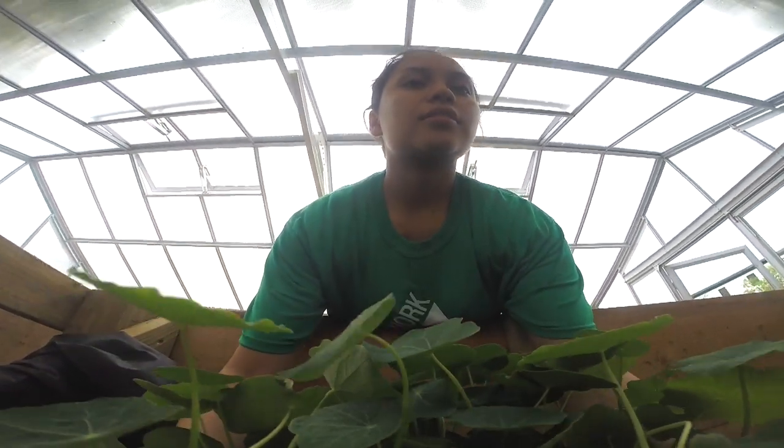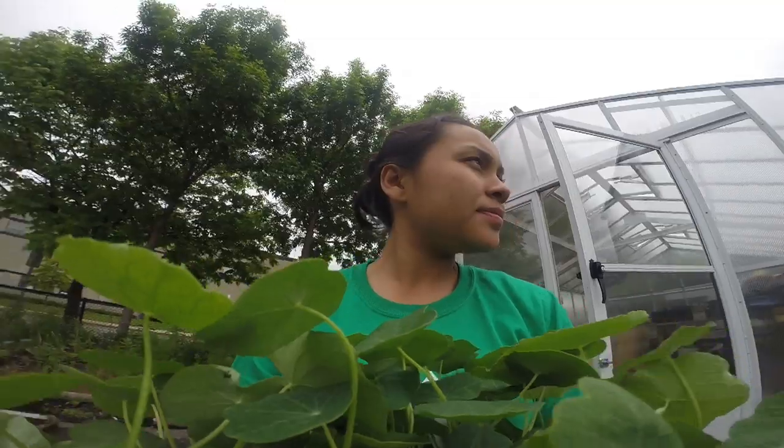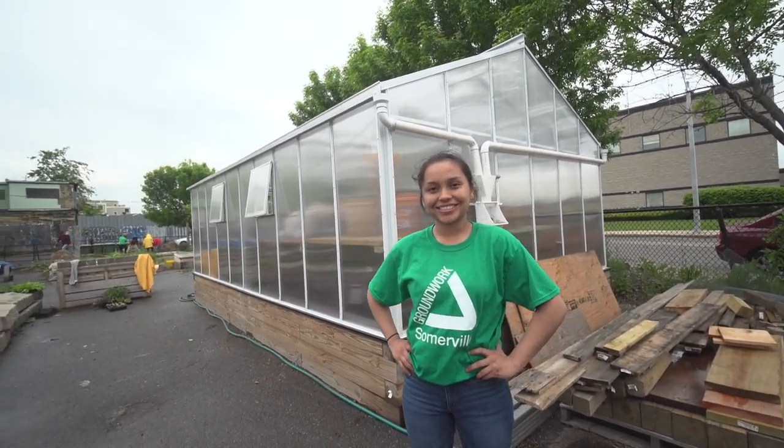We want to make sure that our community is receiving as much healthy produce as possible, and we want to be environmentally responsible. To generate heat in the greenhouse, we don't burn oil and we don't use electricity. We're mainly reliant on the heat from the sun and the heat that we produce from our compost system.